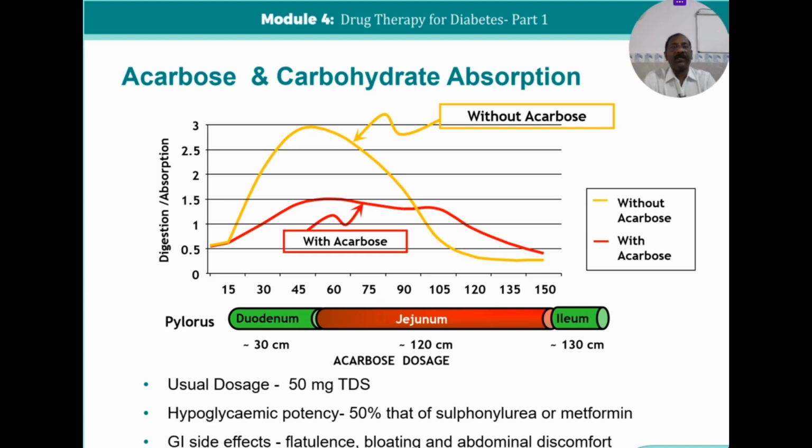See the carbohydrate without acarbose and with acarbose. That yellow one is without any drug, so there will be postprandial hyperglycemia. See the red one. The postprandial hyperglycemia will be nullified and there will be a smooth and minimal elevation of your postprandial glucose with the acarbose. The same thing happens with voglibose also. So to reduce the postprandial hyperglycemia, these drugs will help you. Usual dose of acarbose is 50 mg, whereas voglibose is 0.2 and 0.3.